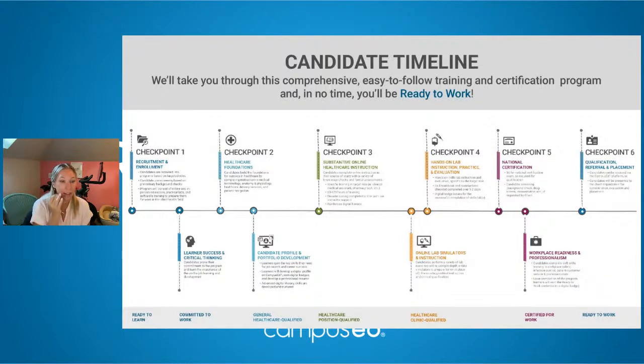My team will drop the link in the chat and down below. All you have to do is sign up, put your information in, and you can actually get started today with your online content. Our online content is the Healthcare Foundation. It's going to set you up with everything that you need to know to move into our in-person labs. So we have signing up, starting your online content, and then moving into in-person labs.